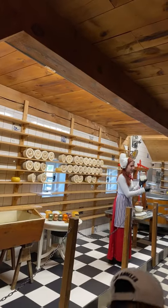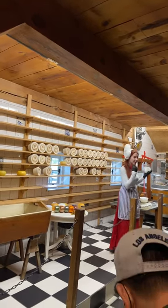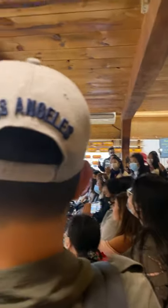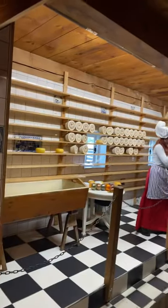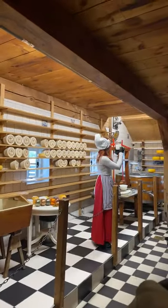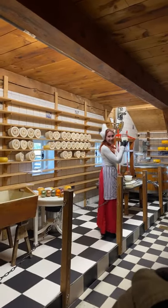And there is a legend about the whey that if you drink it, it will keep you young forever. Oh no! I'm already 83 years old. Oh no. Can I try?